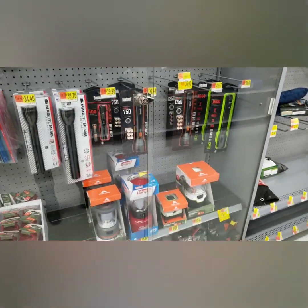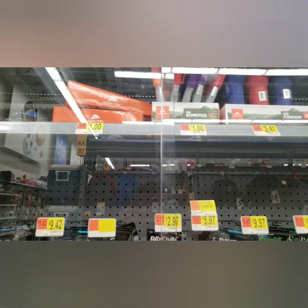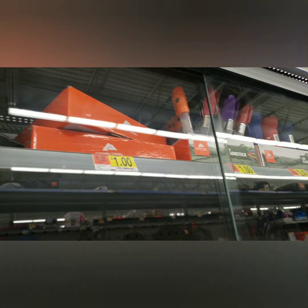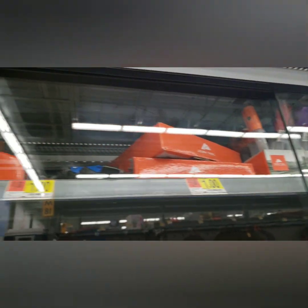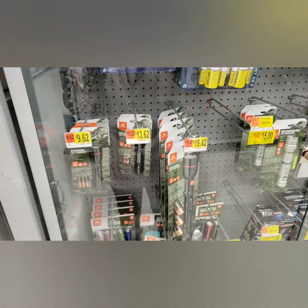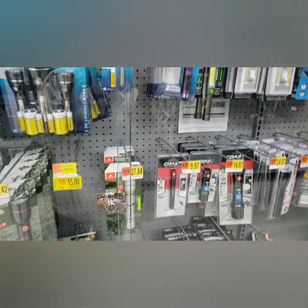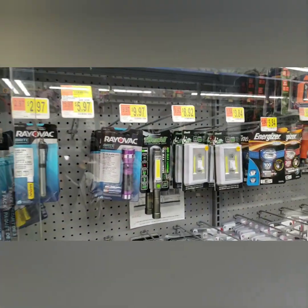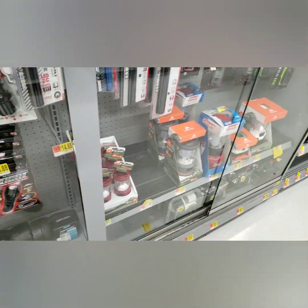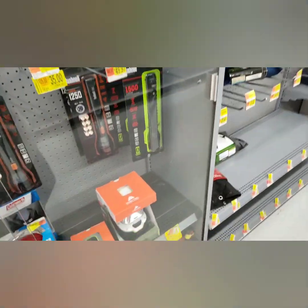Alrighty, we're in the camping aisle, and these are the lights. They have some awesome Ozark ones for $1. They're behind the glass, so I'll have to get some help for them. They have some decent RAIL back ones. But lighting is going to be the first thing you need, or one of the first things you'll need, of course. Most important.